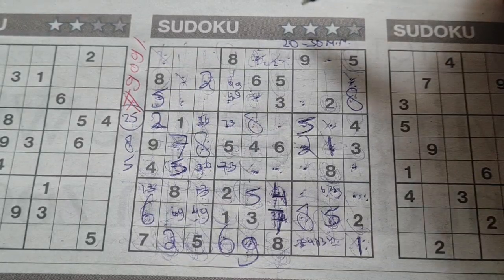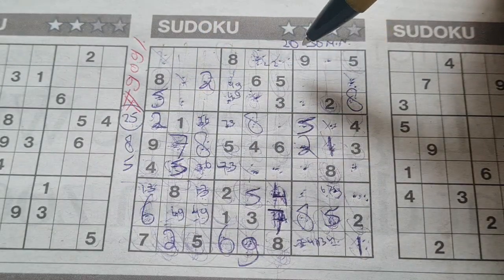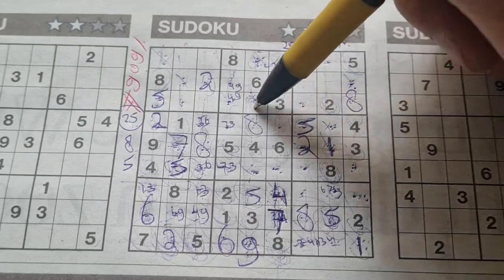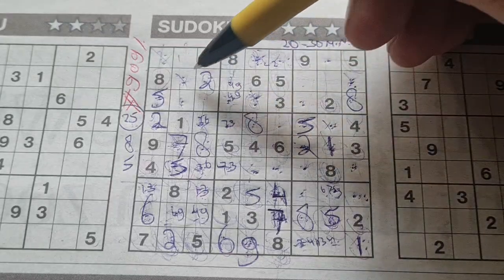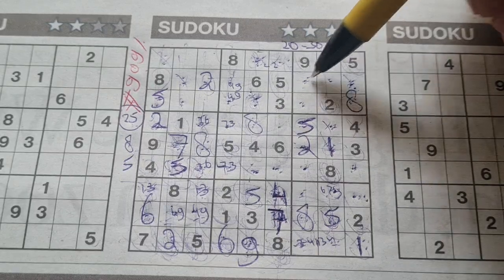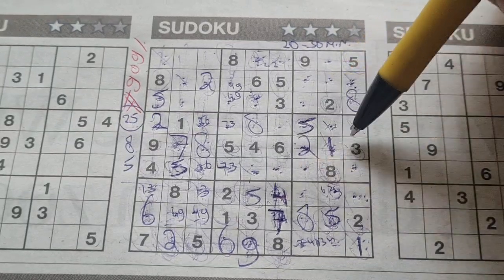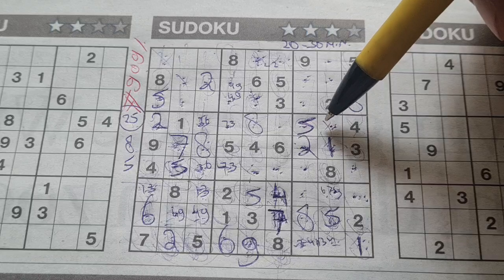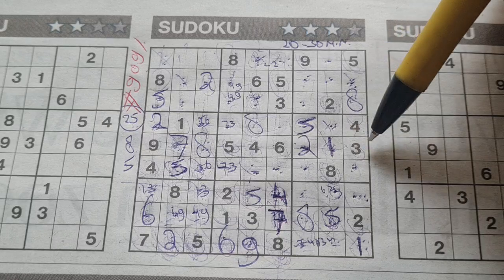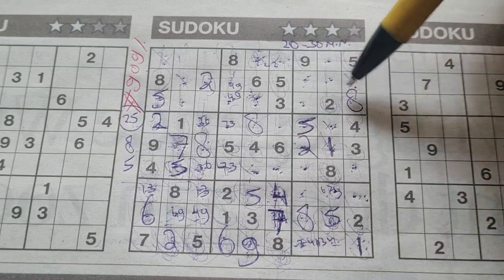And now let me see. 1 and 3. 2, need a 1, need a 7. Can it be 7? Need 7 here. Oh, there. 7, 9 and the 6. Come on, taking too long here.